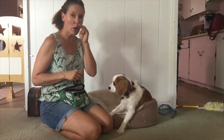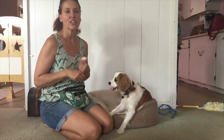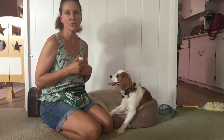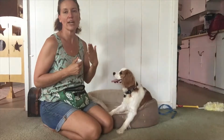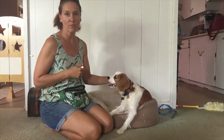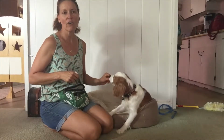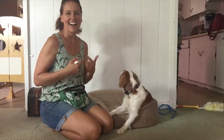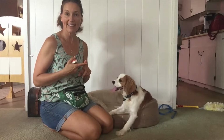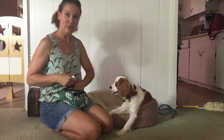When you first get him home, you'll still want to use the clicker and treats because that's what he's used to here. But eventually you can start fading the use of the clicker and treats. When you first get him home, go ahead and use the clicker and the treats because he will quickly know, oh, okay, I'm doing the right things with my parents too. So when he's doing the right thing, you can go ahead and click and reward.